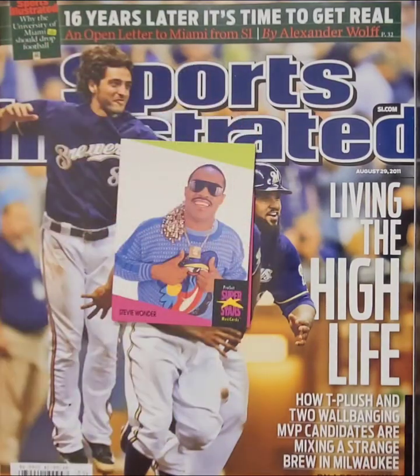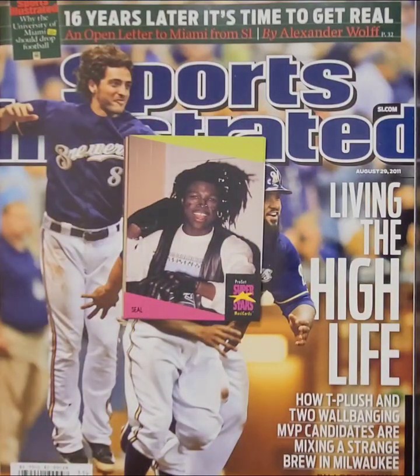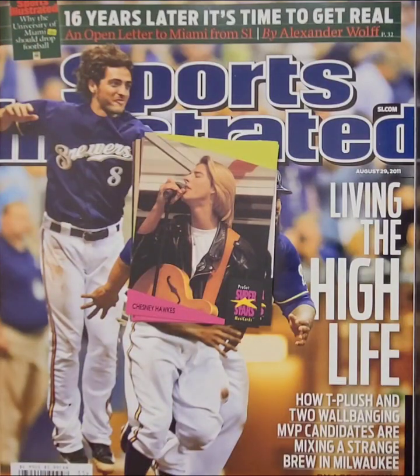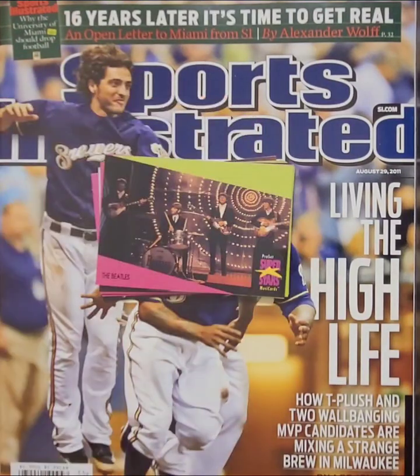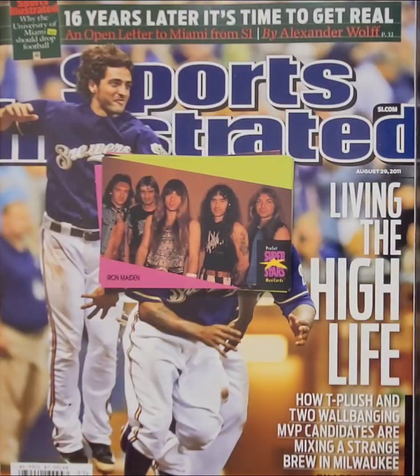That's a win. Oh, we got another Seal card. So Seal big in whatever year this was. Chesney Hawkes. No idea on the Chesney Hawkes. Another Beatles card. And Iron Maiden. All right, sweet. That's a good one to close it out. So awesome. Those were fun. Glad I picked them up. We'll open up those 94 Series 1 in the future.